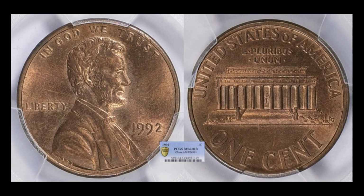The next one that we have here, this is the biggie. This is the big one of the week, 1992 Close AM.